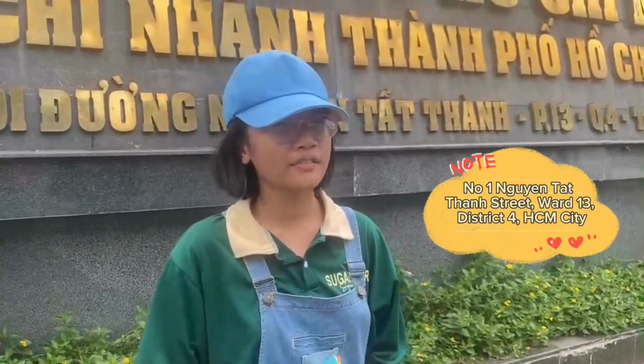Today is such a beautiful day, and I am standing at the gate of Nhà Rồng Harbour, which is also called Ho Chi Minh Museum. It is along the side of Saigon River, on the junction of District 4 and District 1. Its specific address is number 1 Nguyễn Tất Thành Street, Ward 13, District 4, Ho Chi Minh City.